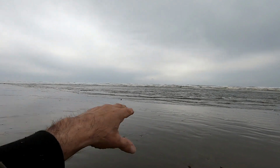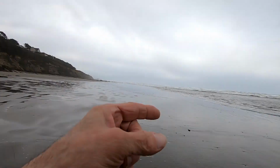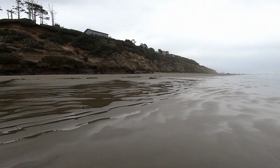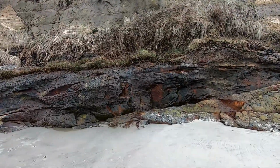Okay, the water just surged in and covered all that right there. So I'm going to go in here and work on some of this, and then we'll come back and maybe the tide will be receded a little bit more. See all these colors in this thing?